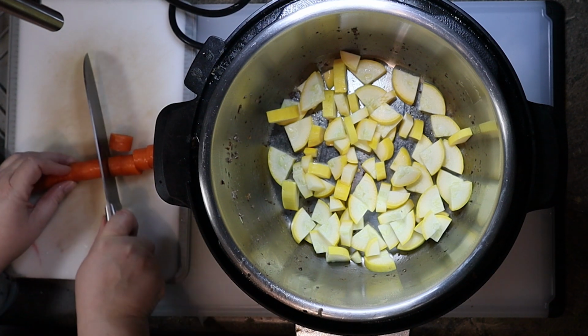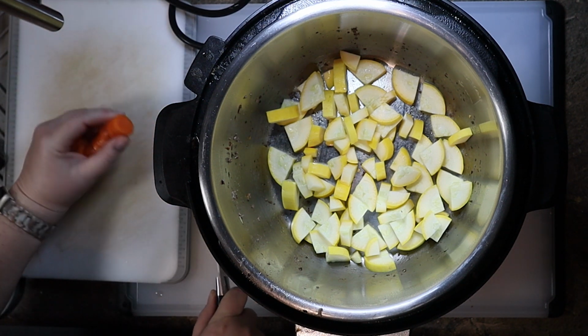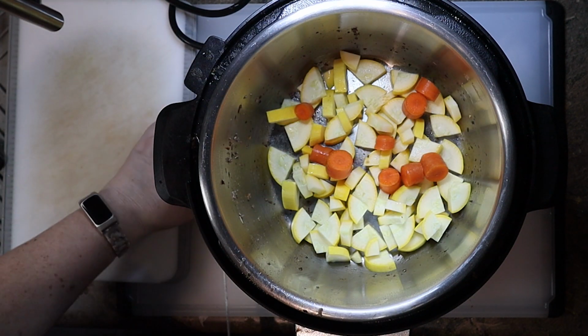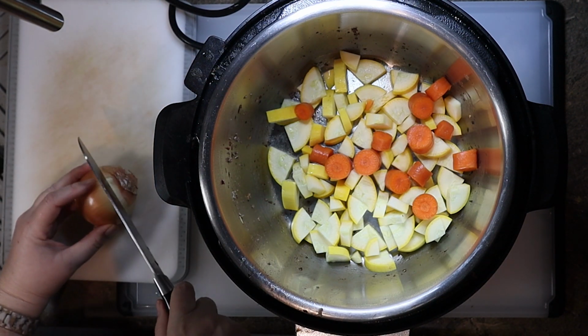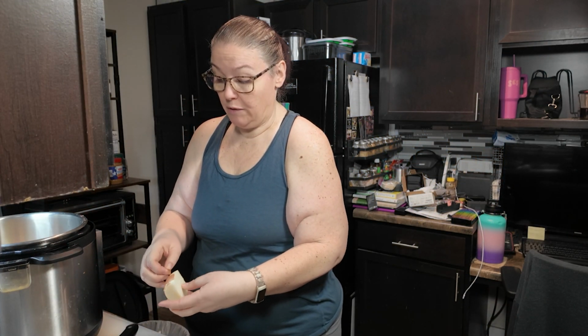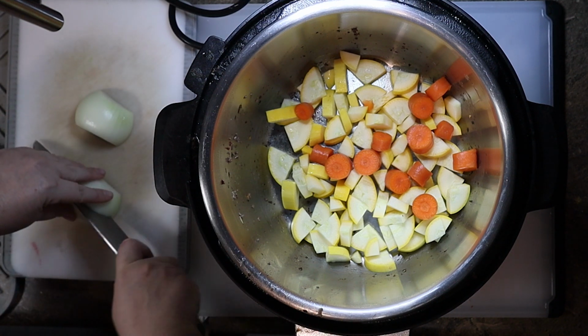I'm not trying to get fancy with it because they're just gonna cook in the pressure cooker for about 30 minutes. The same thing with the onion, just cut it into chunks. It's the nice thing about blending everything. You don't gotta get real fussy about chopping. Saves you more time. So the sauce itself will be slow cooking all day.